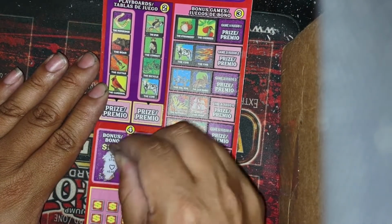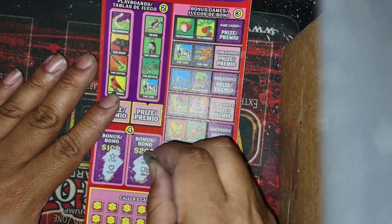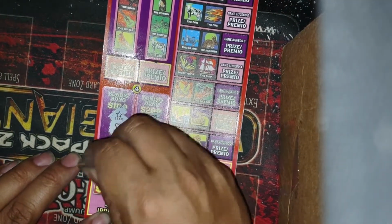So let's go ahead and see if we get two matchings. See, a star and a heart. Nope. And a gold and an armored car. So nope, we don't want $100 or $200. So let's go ahead and start scratching out these cards.